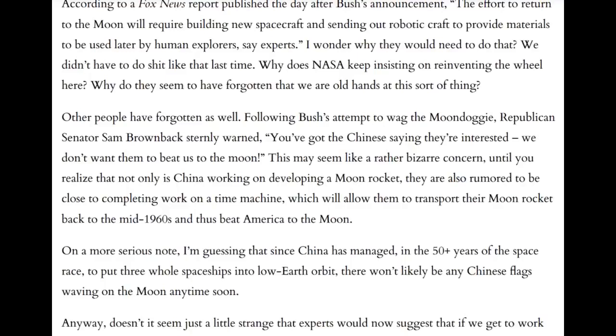I wonder why they would need to do that. We didn't need to do stuff like that last time. Why does NASA keep insisting on reinventing the wheel here? Why do they seem to have forgotten that we're old hands at this sort of thing? Anyway, doesn't it seem just a little strange that experts would now suggest that if we get to work right away, we might be able to land men on the moon by the year 2020?